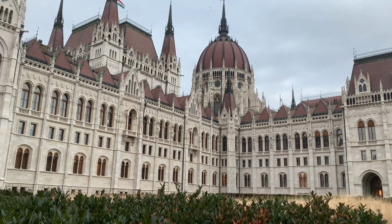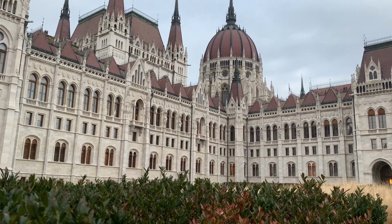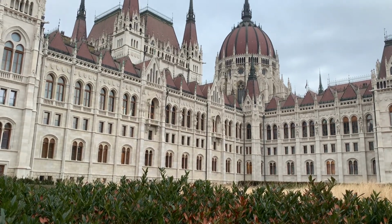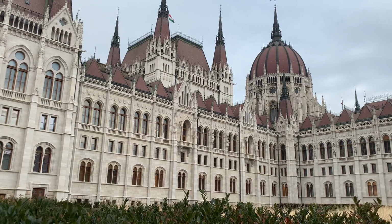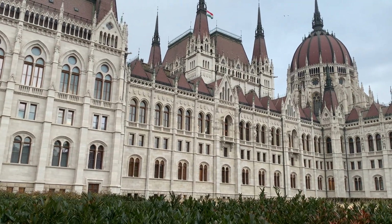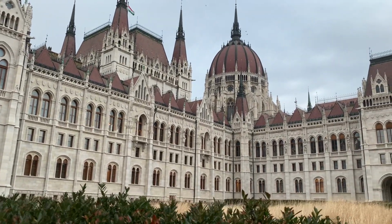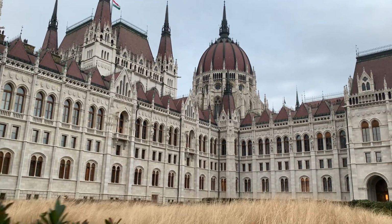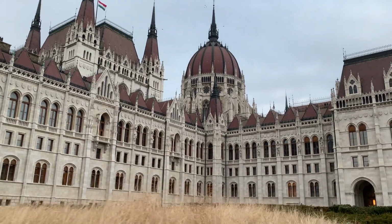What is also very interesting is that the parliament building was built only by Hungarian people, by Hungarian workers, and they used only Hungarian materials. In that period, especially during the Austro-Hungarian monarchy, it was very important to have our own parliament, and we are really proud of it. So we were independent, and finally we could have our own parliament.